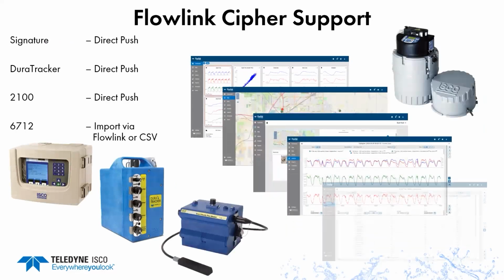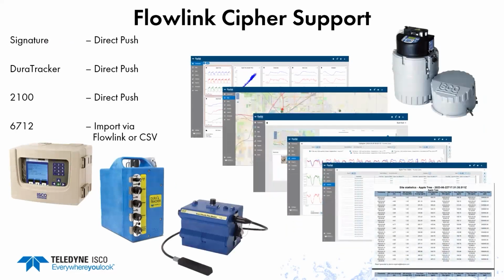Of our current offerings, we have the signature, DuraTracker, and 2100. They can all directly push their data to Cipher. With the 6712, it does not have a direct push option. Its modem is not compatible to push. So in that case, you can still call it with Flowlink and import the data via Flowlink or CSV up to Cipher.